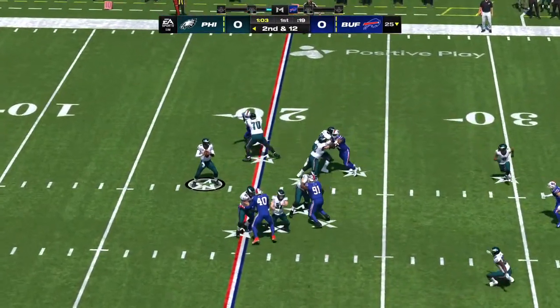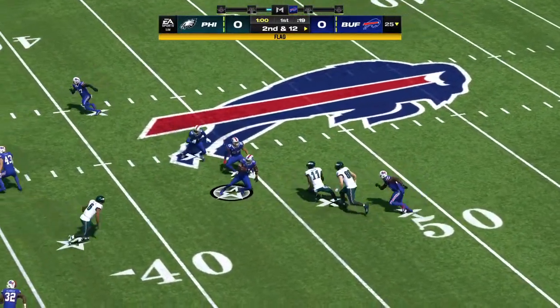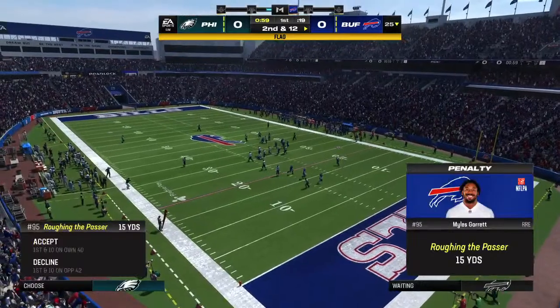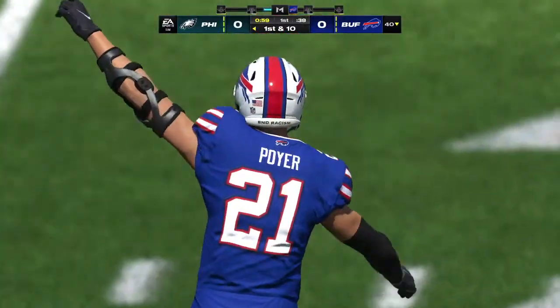And now they will throw it with Burrow. Trying for Brown, and it's intercepted. Picked off by Jordan Poyer, and they will set up shop in enemy territory at the 42-yard line.